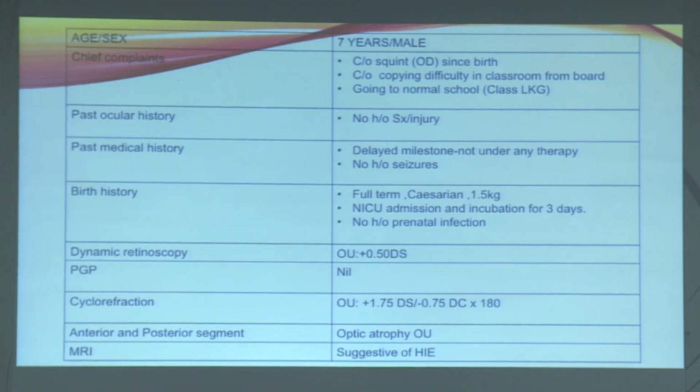So I'm going to go on to one of the case studies and let's look at the case in detail. This is a 7-year-old male with complaints of squinting of the right eye since birth and also copying difficulty in the classroom from the board, going to a normal school, in the lower kindergarten. No history of surgery or injury. There is delayed milestone, but not under any therapy. Birth history is full term, maybe a borderline low birth weight of 1.5 kilos. NICU admission and in incubator for 3 days.